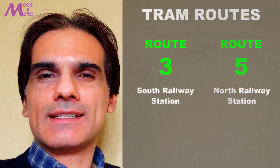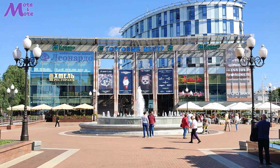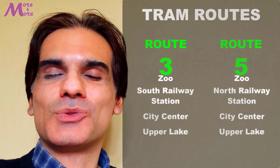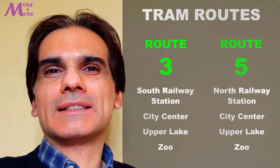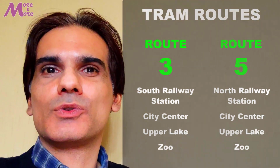Apart from that, both of these routes cover city center, they cover upper lake, they cover lower lake, and Kaliningrad Zoo as well. So overall, both of these routes are quite worthy for the people who use public transport. So guys, that was all about the tram system of Kaliningrad.